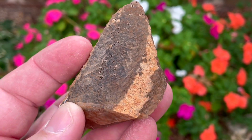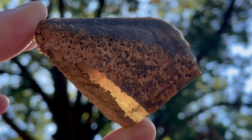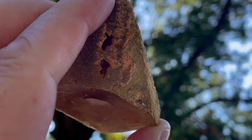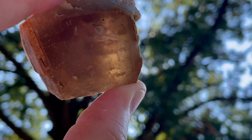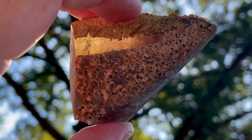So just about all of the large dogtooth crystals that I found at this location have some sort of calcite-like growth over top of the crystals. Thankfully, each piece has got some little windows in there where we can see the calcite underneath. When the sunlight hits it, it really glows. It's very, very pretty.